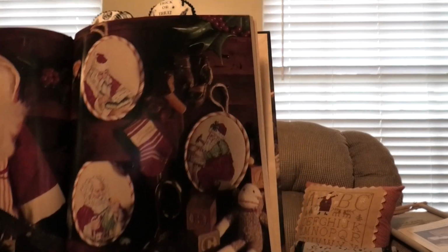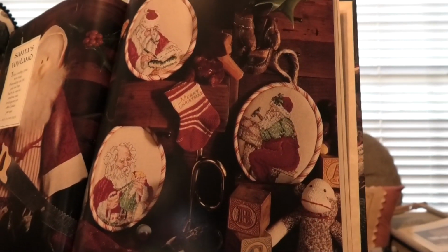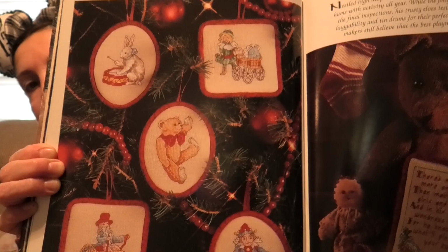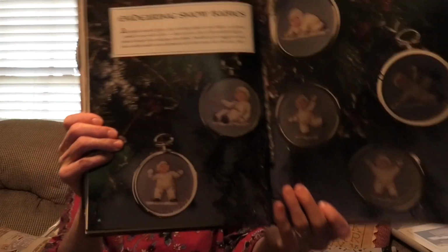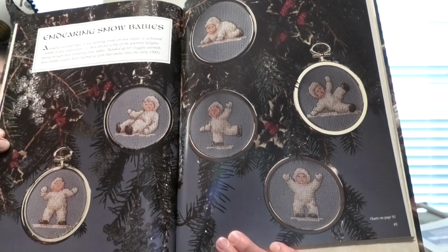Santa's Toyland, more Santas. Santa in his workshop. More animals. Once again, Santa's Toyland. That's nice. See it? Snow babies. These were popular for a while. Snow babies. And I think that's it. Is that it? Yep.